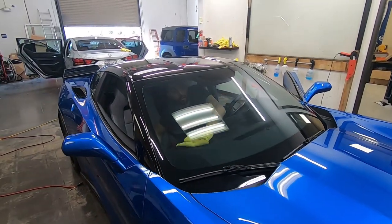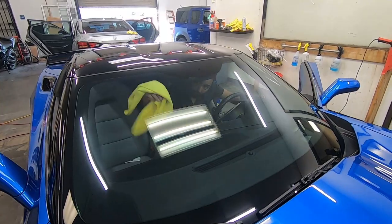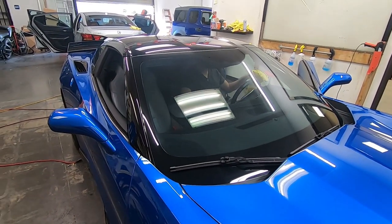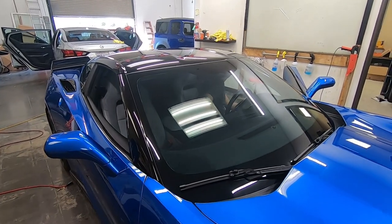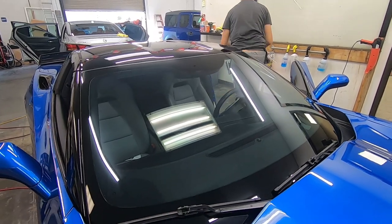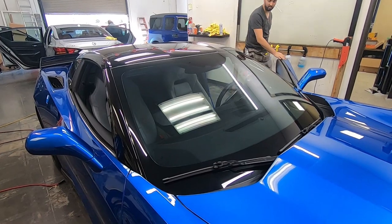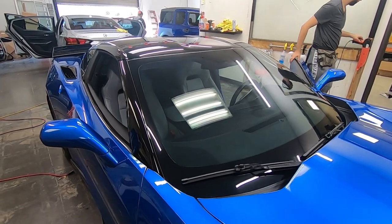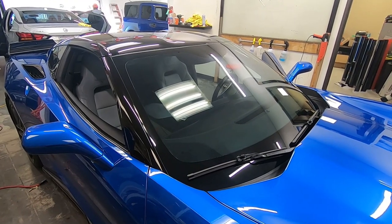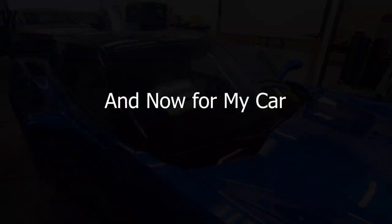So guys, take a look at that. He's all done, just wiping it down now. It just looks awesome. It's just enough tint to know there's a little bit of tint there, but it just looks nice. Very cool. Now, they've already cut the other tint for my car. So this one will be coming out of the shop in a minute, and then they'll roll mine into the shop and get it on.